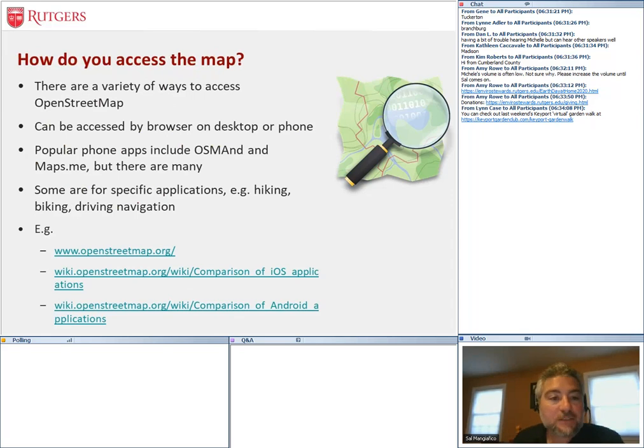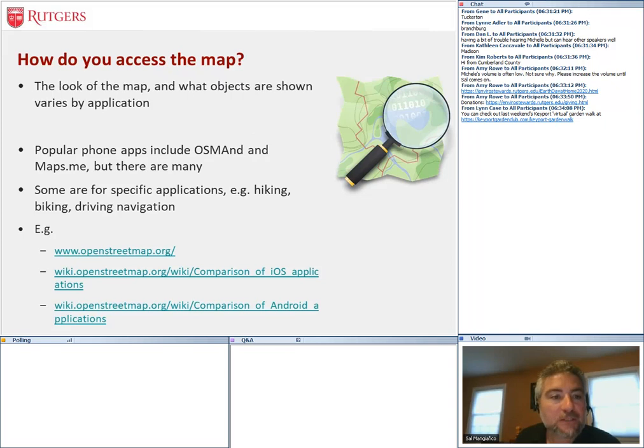Okay, so to access this map, there's a variety of ways you can do it. You can access it on your desktop computer. You can access it by phone. There's really a lot of different phone apps. I put some links there, just a list of the iOS phone apps and then a list of the Android phone apps. I won't open that up for you, but there's quite a few, and as you can imagine, some are free, some are paid, some have certain interests, like they might be oriented towards hiking or towards biking or towards driving navigation. And we'll take a look at this map in just a second.